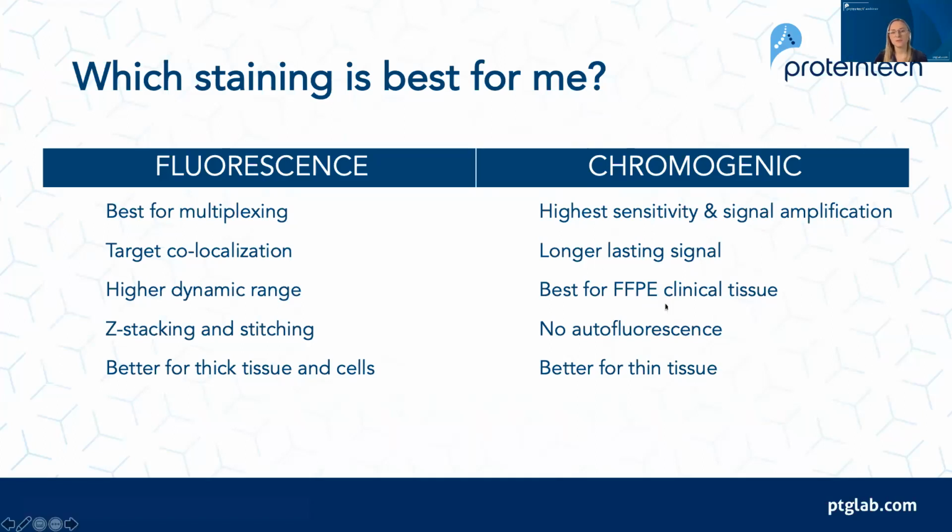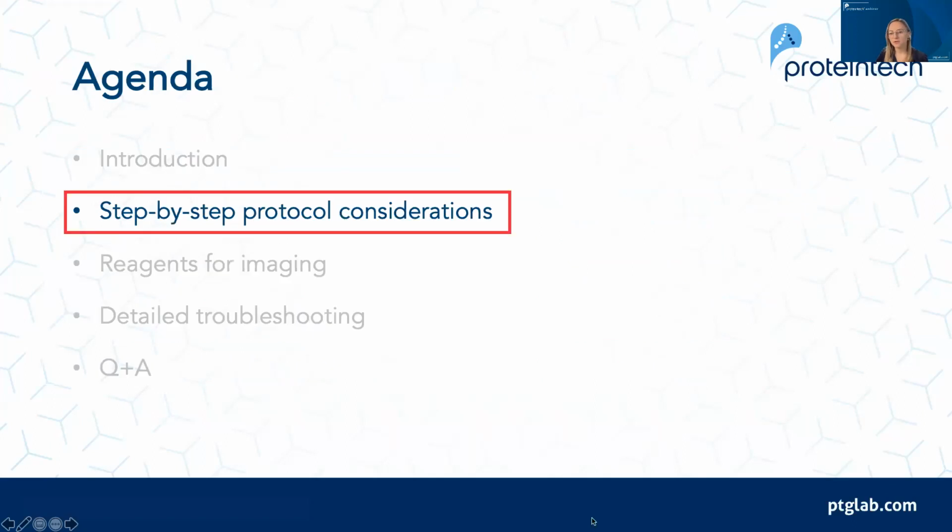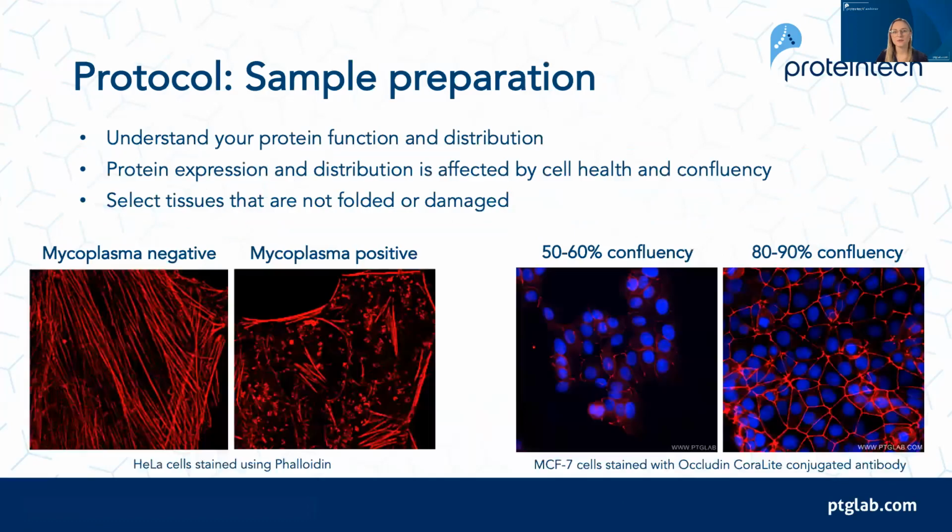It's also best for FFPE clinical tissue, purely because sometimes this tissue is quite old and can lead to autofluorescence. So that's why we often recommend using chromogenic FFPE when you have older tissue, because that leads to less autofluorescence, and it's also best for thinner tissue, which is typically again used when you're looking at FFPE tissue blocks. So that was a quick introduction. Next, we're going to go through our protocol step by step and talk about ways that we can tweak things in order to get the best results in your hands.